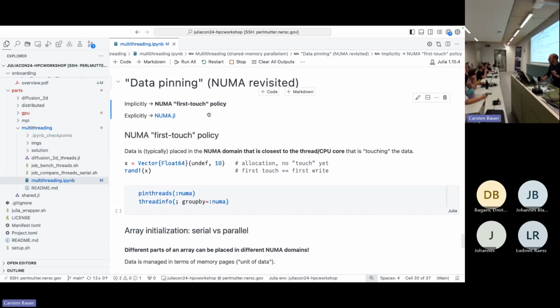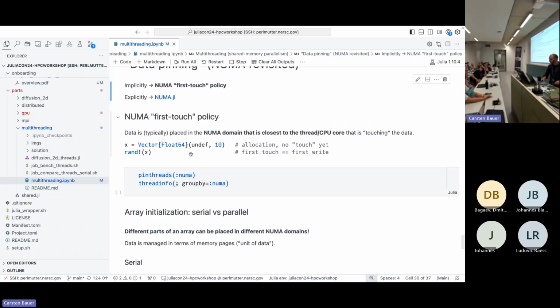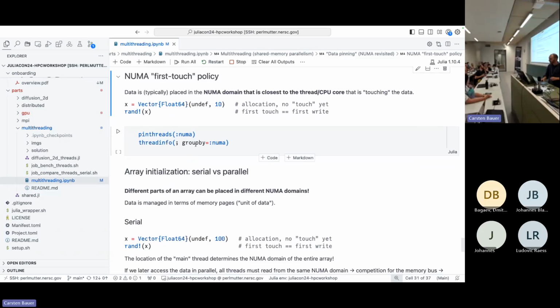And you can control this explicitly. There's a package that extends the Julia array constructor where you can pass in a NUMA node, to explicitly say this array should go to this memory domain, right? That's not what I'm doing here. What I'm doing is NUMA first touch, because that is an issue that is super subtle, but also cool in a way, and can give you speedups if you know about it and do it right. So NUMA first touch is an implicit policy of, if I allocate my array, in whatever way, I write zeros or whatever Julia function, where does it actually land?